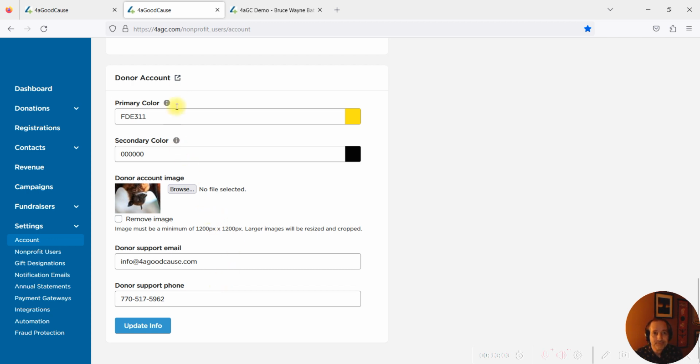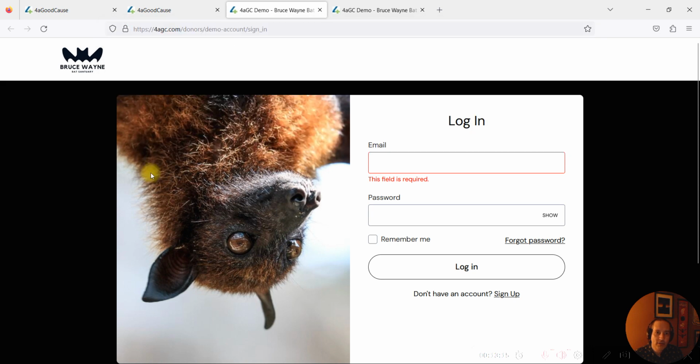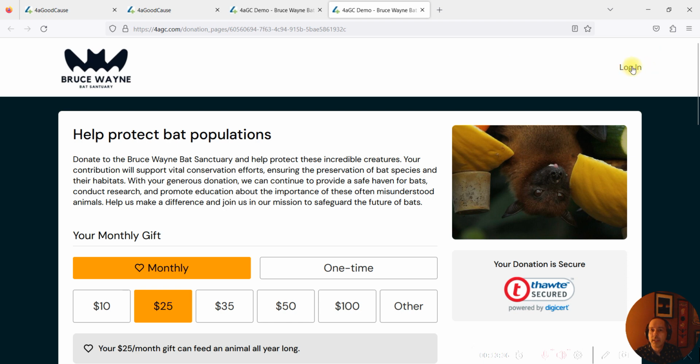How do you get your URL that's unique to your nonprofit? Right next to donor account, you see the little square with the arrow pointing. You just click that, then grab that URL. Again, this is going to be a unique link for every nonprofit. We encourage you to share this with donors. So I think it makes a lot of sense to put it on your website somewhere. Hey, you need to manage a gift? Check your giving with us. Here's the link to your donor account. Donors can also find this by clicking login on your donation pages or event pages, any fundraising page that you have with us. This login will appear and they can get to it from there.